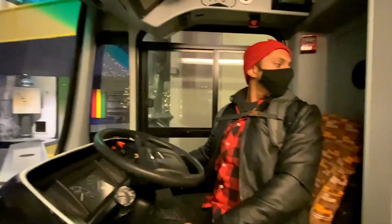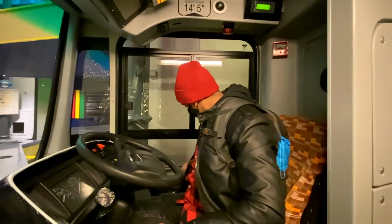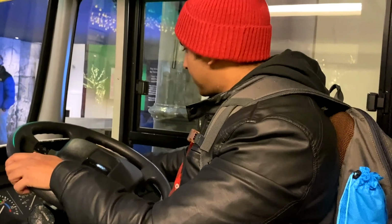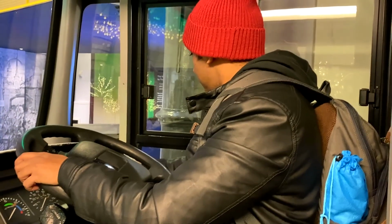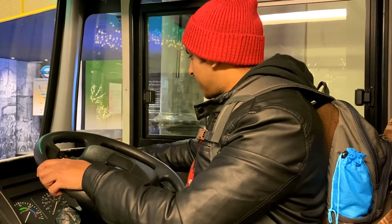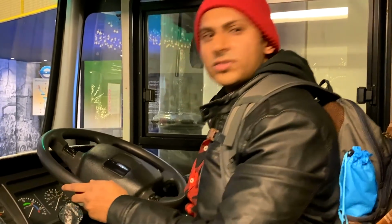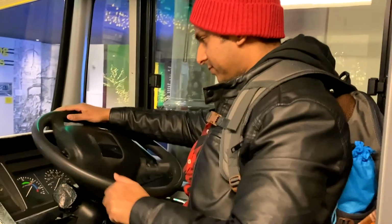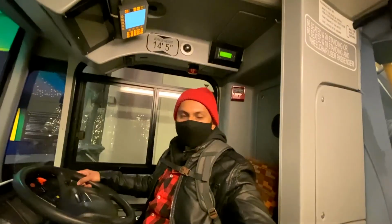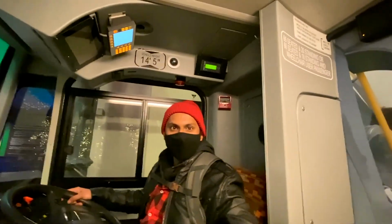RB1 to Covent Garden. Are you really the bus driver? I am, indeed. Why dare you accuse me like that? Why are you wearing a rucksack while you're driving the bus? Oh, it's part of the new COVID measures that we need to do. You wouldn't understand it anyway. Oh, can you stop talking to the bus driver, please? But I thought you wanted a conversation. Alright, that's it. Get out of the bus before I call the security or the police. Get out.